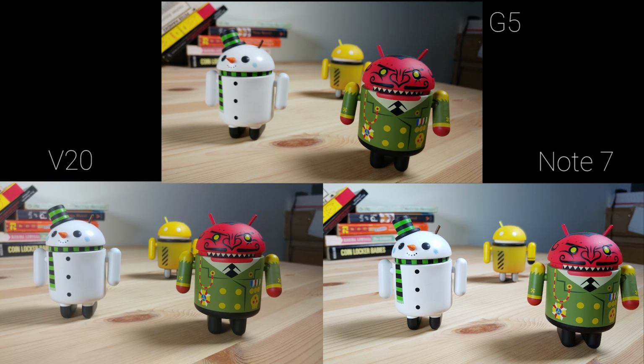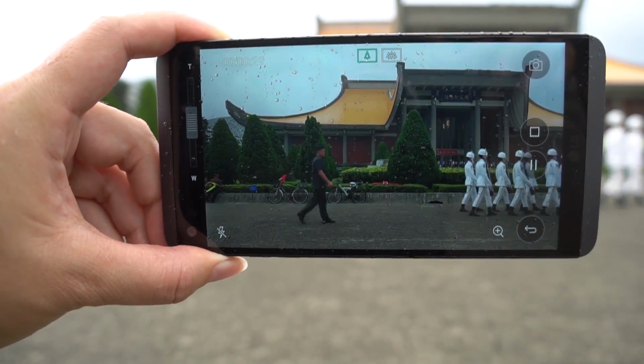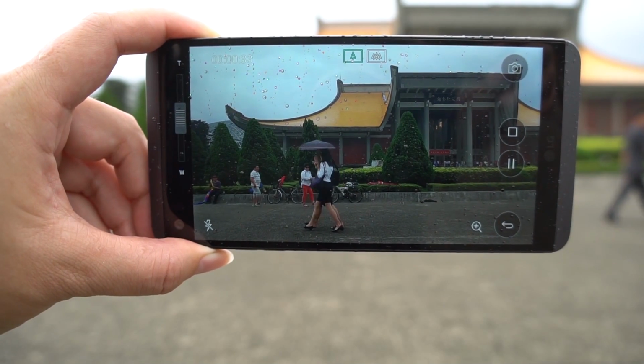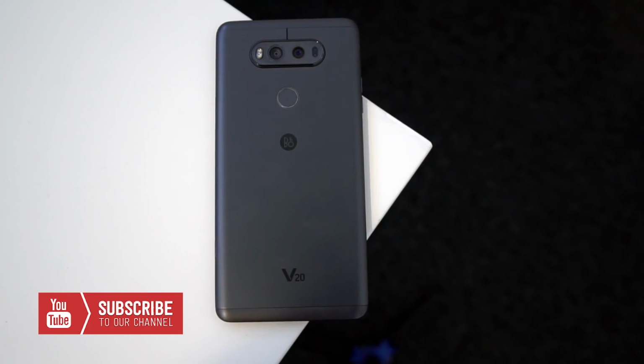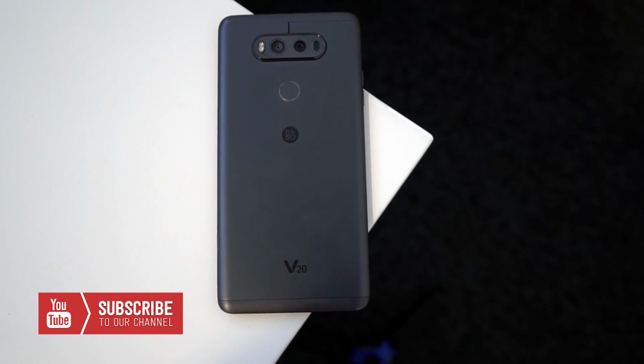But the V20's audio capabilities, like I've said, are absolutely unparalleled. I just think we need a little bit of color tweaking, which if you're going to pull this off your phone into editing software, maybe you're not so fussed about. I'm going to be making a lot more videos with the V20. I'm curious to see how this performs as a vlogging device.